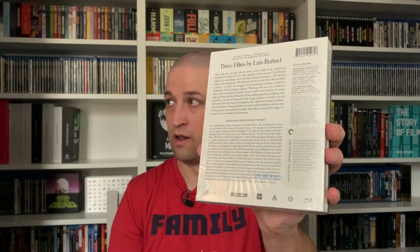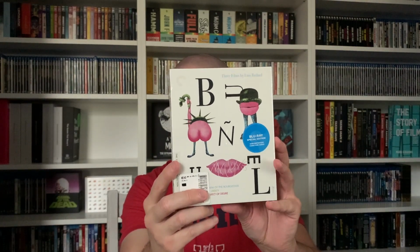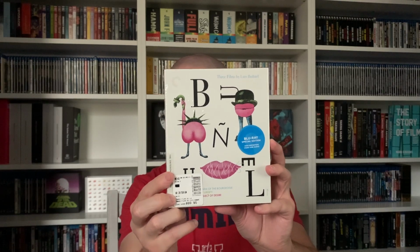So here we get new high-definition digital restorations of all 3 films with uncompressed mono soundtrack, and as you can see on the back here, I know that's not going to be in focus at all, but just a really large amount of extra features. And this is a presentation with the cardboard digipack inserts, and then the thicker one here for The Discreet Charm of the Bourgeoisie, I don't know how to pronounce that exactly, is going to include the booklet inside with the film. But really great presentation here, really interesting cover, and like I said, I'm utterly and completely blind going in on this one, so this will be an education on Buñuel for me, but looking forward to that.